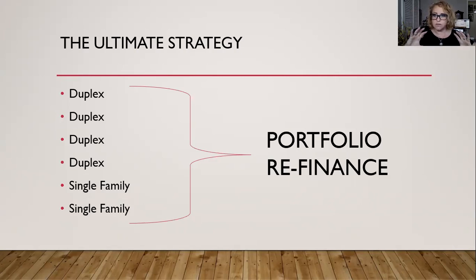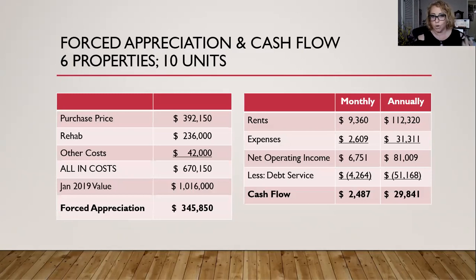So what they did is they took the total financials and did a refinance similar to the way they would look at an apartment building. What are the total rents coming in? What are the total expenses? Because the values were low on the duplexes but the rents are really high, it completely offset the fact that the single family houses had lower rents compared to how high the values are. And it ended up coming out gorgeous.